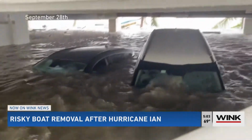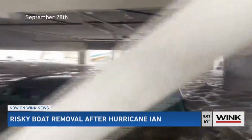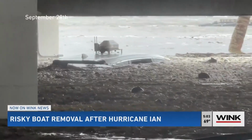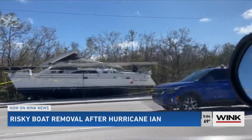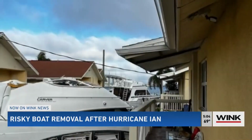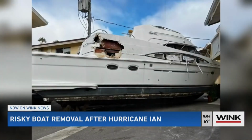Wednesday, September 28th, 2022. The day Hurricane Ian made landfall in Southwest Florida, a day that you and I will never forget. Because the reminders are still scattered everywhere. Everybody's devastated, so, you know, everybody has to do what they have to do. Kathy Manning, the property manager at Riverwalk Apartments, is reminded of it every single day. These 2 boats washed ashore and lodged themselves between her buildings.